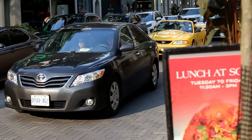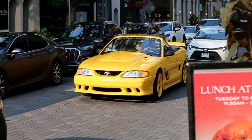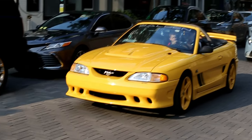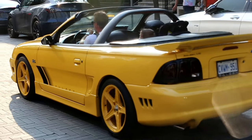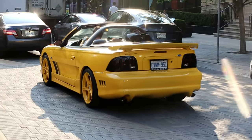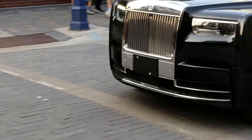No, it's a Saleen Cobra. That's sick. Wow. That you don't see every day. It's got the kiddos in the back. Holy. Wow. That's so cool.